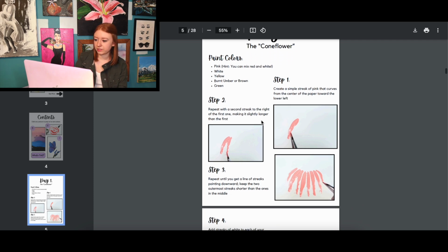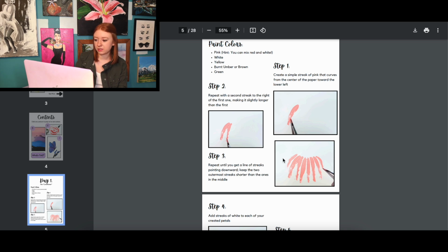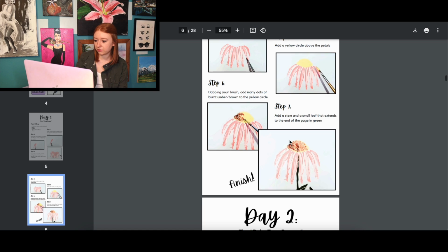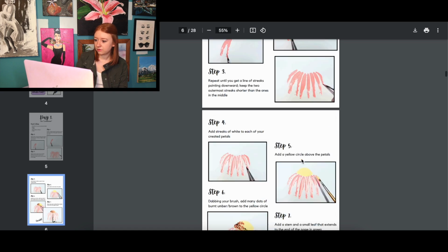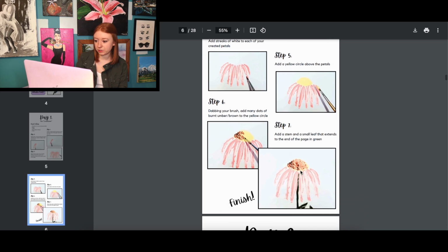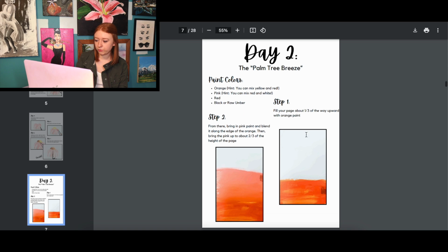So here we go, step by step on each of these pages, how to actually make each painting. In here we have it start to finish, only 7 steps for that first one. Then of course we can go through each of the days really quickly here.